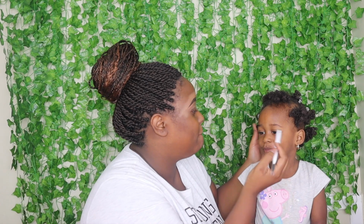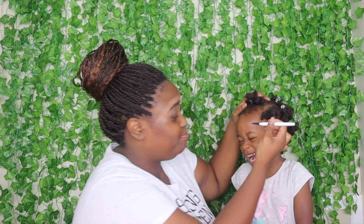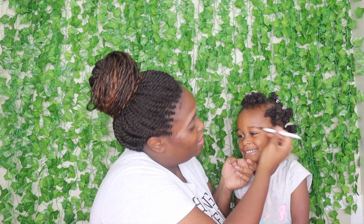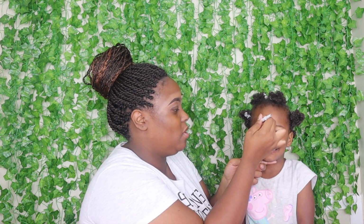First things first, I'm going to do this beautiful girl's eyebrows. Let's get it popping. We're going to be using the e.l.f. Instant Lift Brow Pencil. She's got some thick eyebrows, so we're going to make those even with the spoolie. I must say her eyelashes are cute, too. Giving looks, period.